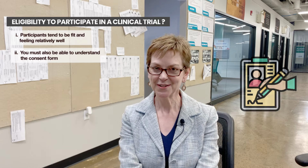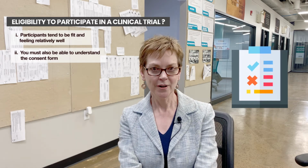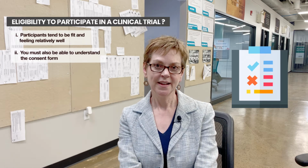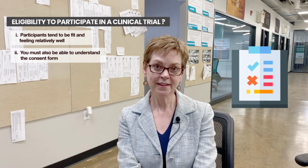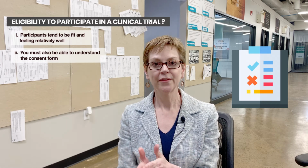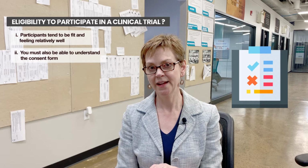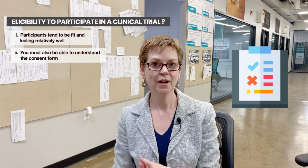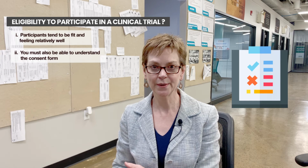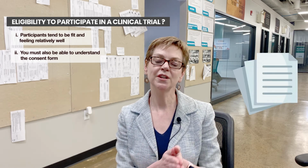So now I just talked about informed consent. That's the next thing we should talk about. The informed consent document is a document that ethically provides you with all the information about the advantages and disadvantages of being in the study, and if you don't go on the study, what treatments are available to you. The key thing is that this is a teaching document.